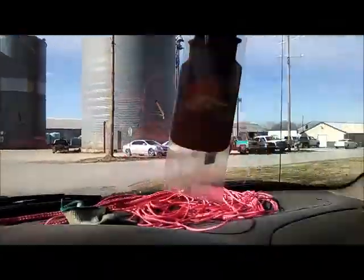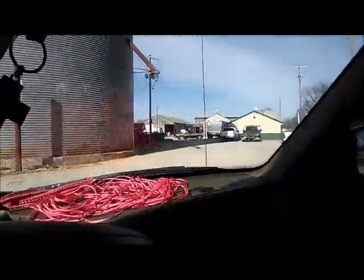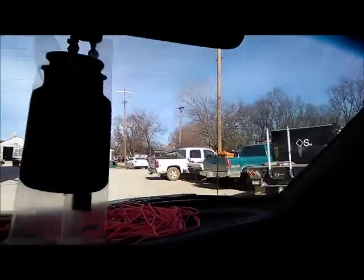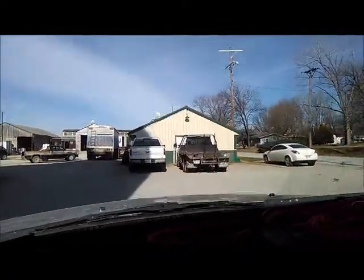So you can see we come to the end of this thing, and here is all of the mill. These big silos, and we're just going to turn right in here. There's a lot of people trying to get feed before the holidays, so we'll go right up here.